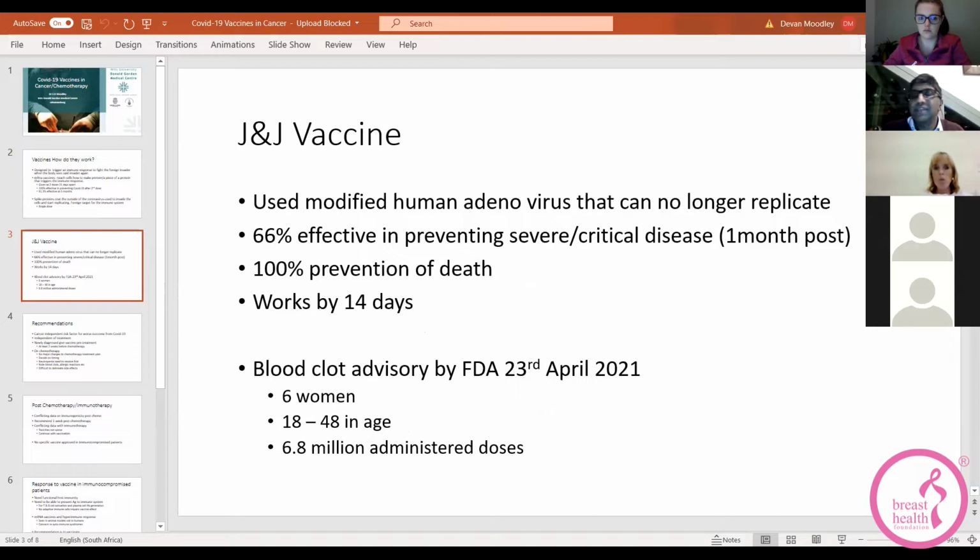So it's interesting in that after 2 to 3 weeks, you get about 100% protection. And then slowly it decays. Even at about 6 months, you have about 66% protection from severe or critical illness. All the people on the J&J vaccine trial, none of them died. So it is very effective and it works by about 14 days. So 14 days after you've had your vaccine, you're good. You're quite well protected. This vaccine is now the vaccine that's being rolled out to teachers. So that's the one the teachers are having.